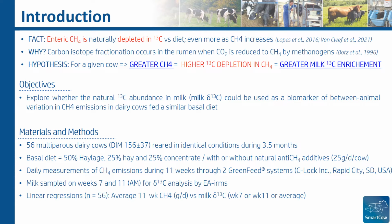Thus, the objective of this study was to explore whether the natural 13 carbon abundance in milk could be used as a biomarker of between-animal variation in methane emissions in dairy cows fed a similar diet.